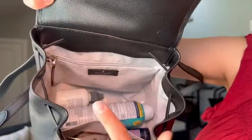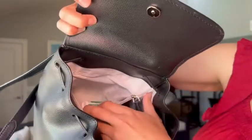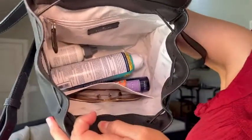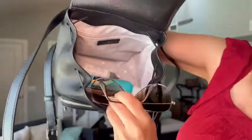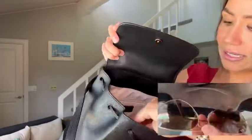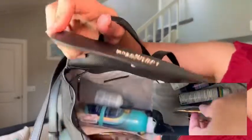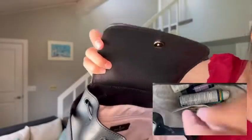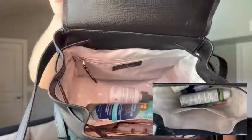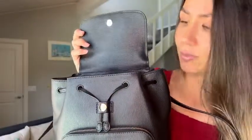And you can see it's got a zipper compartment that I have chapstick in. And it's also got a pouch on the bottom. Do you see that? I love that area because you can put sunglasses. So if you don't want to bring a sunglass case with you, all you got to do is get rid of that bulky case and slide it in that bottom pouch just like so. And I obviously have quite a few things in there. I got sunscreen. You can fit a ton in here. I love that about this.